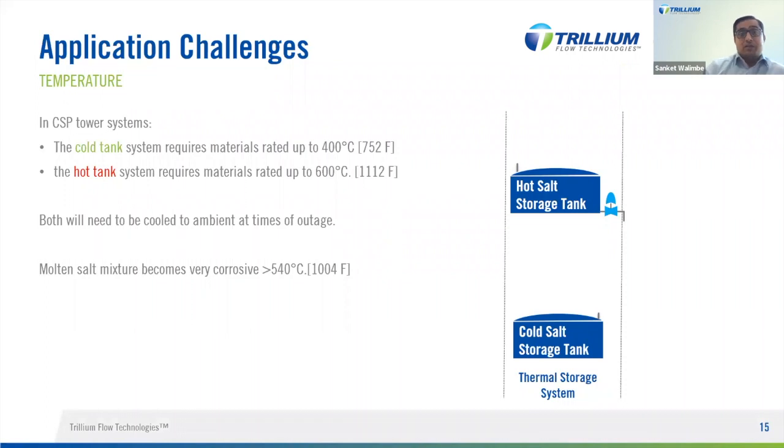So as you have seen previously, a CSP system divides into five areas, and one of them is a thermal storage system, which consists of two tanks, the hot tank and the cold tank. Fluid from the cold tank is pumped up the solar tower where it gets heated to the desired temperature. Once the salt is heated, it passes into the hot tank and then cycles through the heating system, where it converts water into steam and returns to the cold tank.